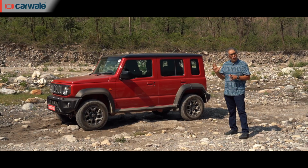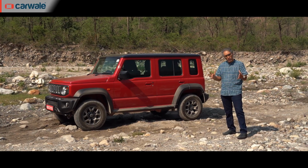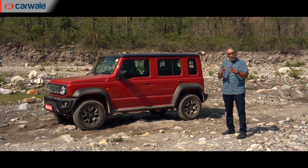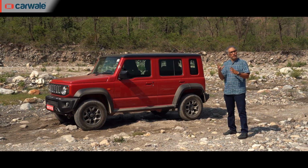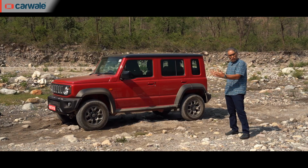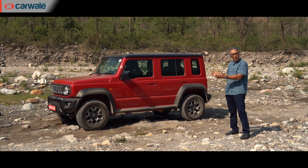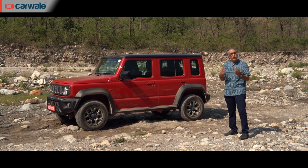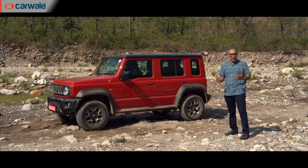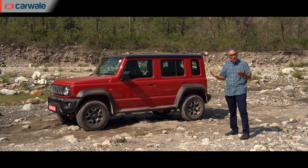What do we think of the SUV after spending a whole day with it? Well, a lot of things and a lot of thoughts, but we thought we'll organize them in 3 different parts just so that we are able to communicate it better. We will talk about the fitness of purpose, or what exactly is the Jimny and how well it does that job. We'll talk about the pricing, what we believe is good pricing, and what we feel that Maruti might price it at.